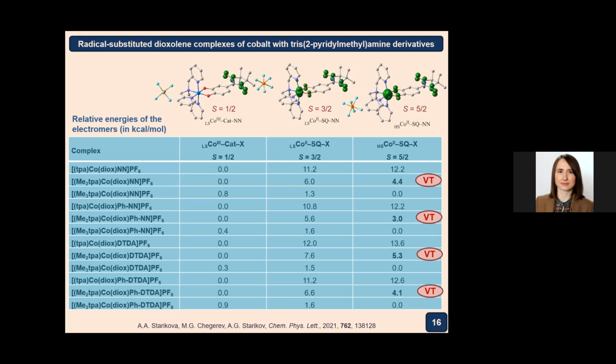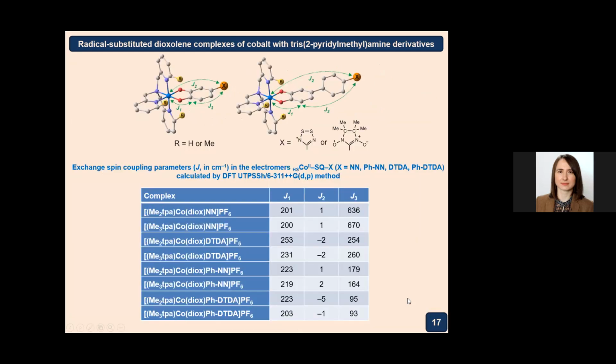As in the experimentally studied series, only compounds with a 2-methyl substituted TPA can possess valence tautomerism. Depending on the way of attaching the radical, directly or via phenylene linker, the alteration of relative energies is in the range of about 1 kilocalorie per mole. According to the computational results, regardless of the number of methyl groups in the TPA ligand, the type of the radical substituent and the way of its attachment, the exchange interaction between the cobalt ion and semiquinone, J1, bears a strong ferromagnetic nature. This finding is in agreement with the data for analogous complexes not containing radical substituent.